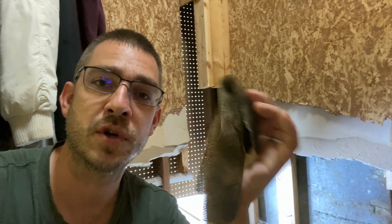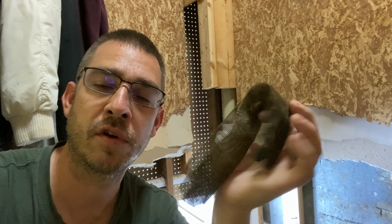A couple tips, things that I've learned. So this is actually drywall screen. This was very handy to clean up the cast iron pipe. As far as cutting it goes, the Sawzall, I went through 3 blades, and they were all brand new metal blades, and it took a while. It was tough to cut through.